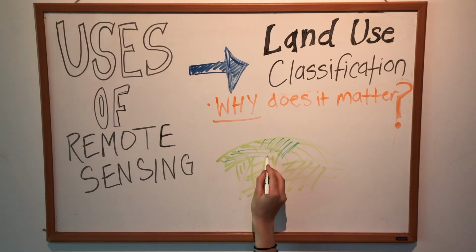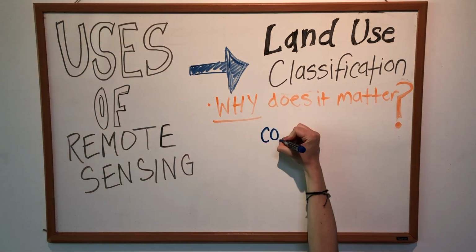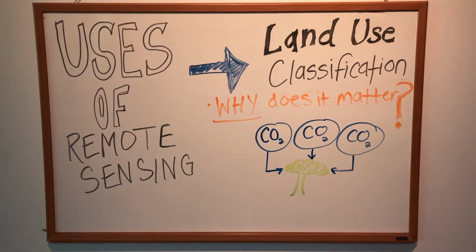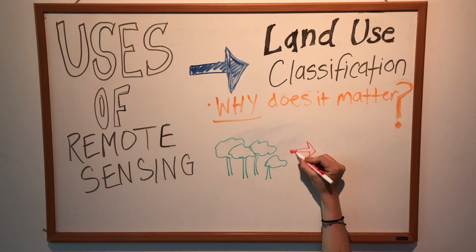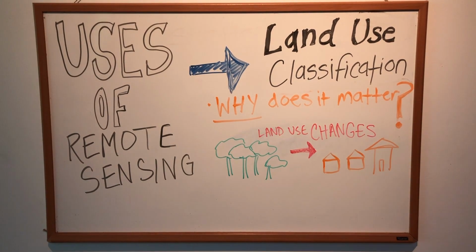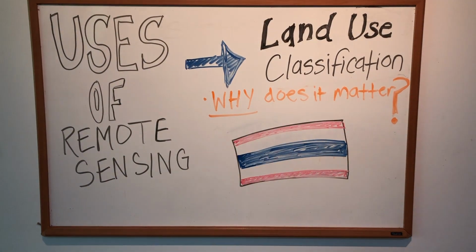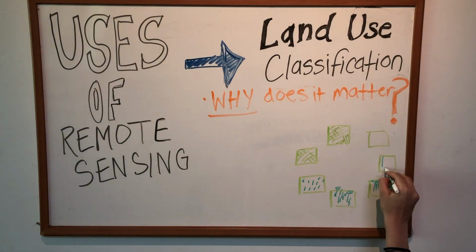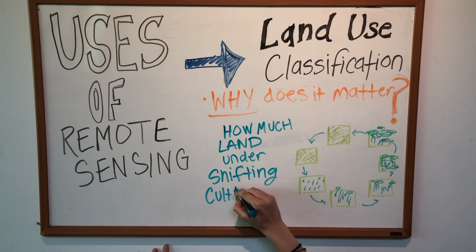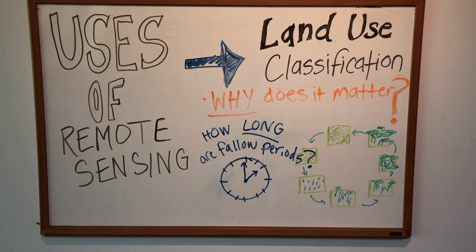Accurate classification can help determine the total area that's forested and the total area cultivated. It can help inform models of carbon sequestration, and it can track local and worldwide trends in land use changes. Now let's put this in a Thai context. Remote sensing can be used to calculate how much land is involved in shifting cultivation, and can even be used to estimate the change in the duration of fallow periods over time, or answer other local research questions.